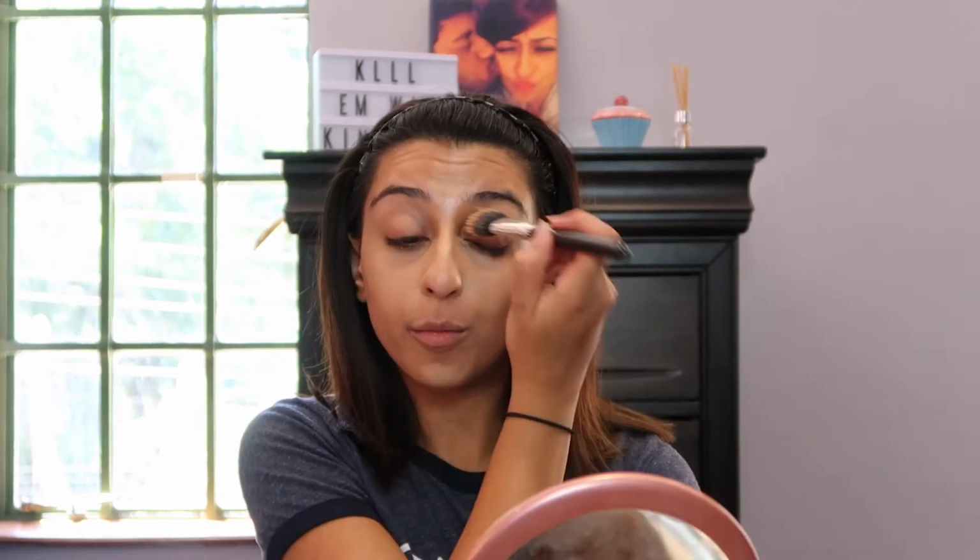I like to then, whatever is remaining on the brush, just go over my eyelids and on the brow bone, just so the eyelids match the concealing that we have done. Now with the same brush I just buff out the bits that we have highlighted.